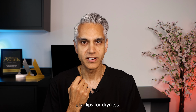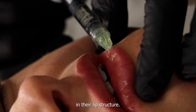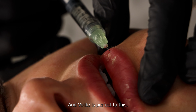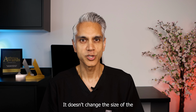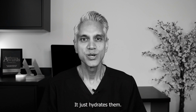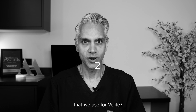Also lips for dryness. Now, a lot of our patients don't want a change in their lip structure. They just want hydration. And Volite is perfect for this. It doesn't change the size or the volume of the lips. It just hydrates them. So what's the injection process that we use for Volite?